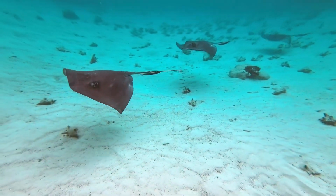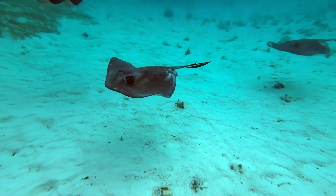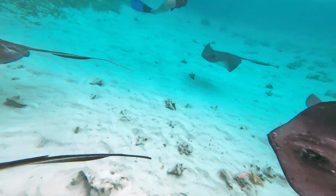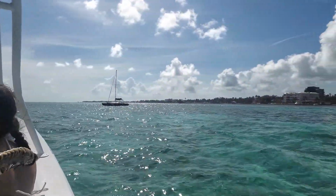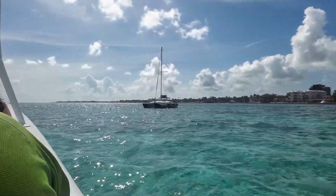They are beautiful creatures. I love watching them swim. They're not at all shy of people. I guess it's because they get fed. That's it, we're heading back now. It's been really fun again this morning.